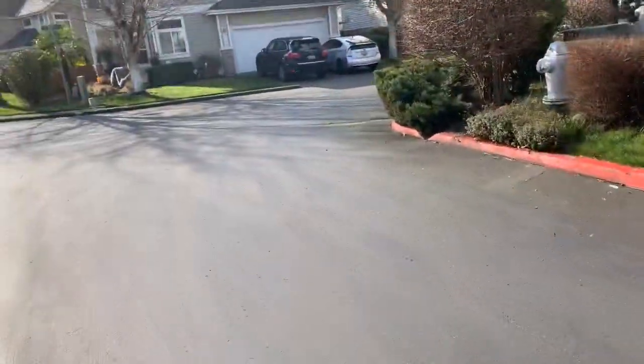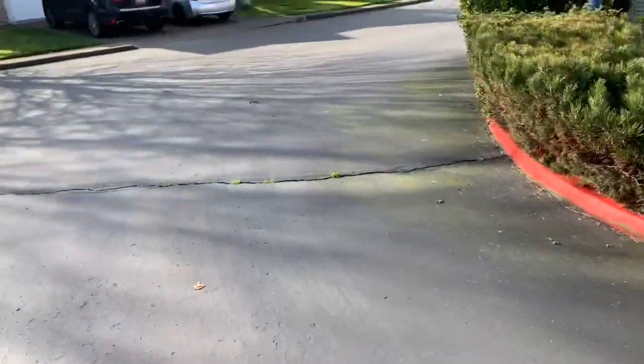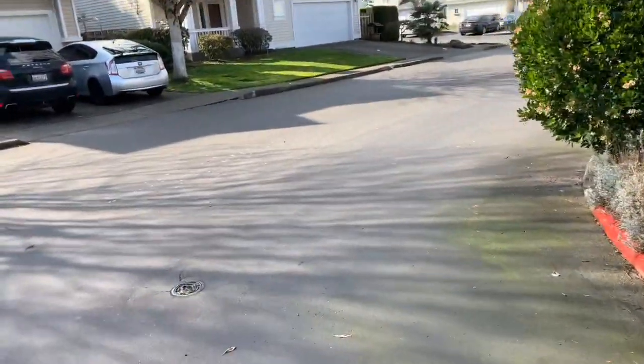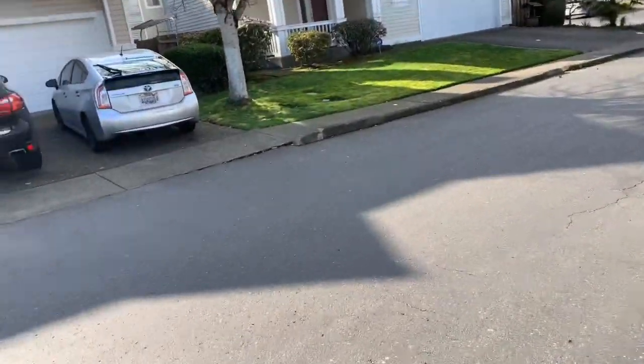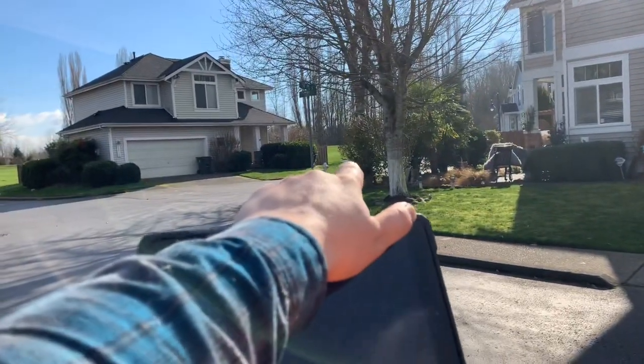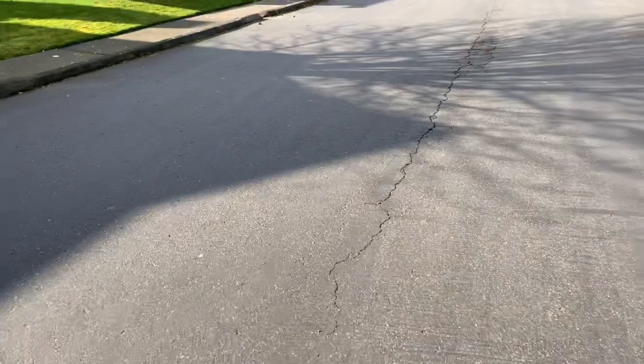You'll see on the map some of these areas that need to be replaced. I'll have them marked with green. I'll have footages next to it. A little bit of curb right there needs to be fixed, a 2 foot piece. That over there where I did the tree root damage, there's going to be 10 feet to fix there.